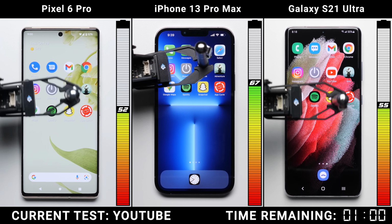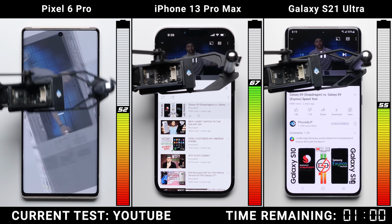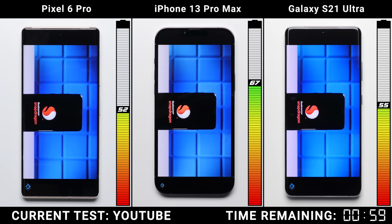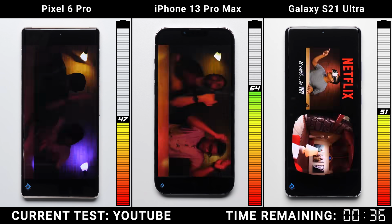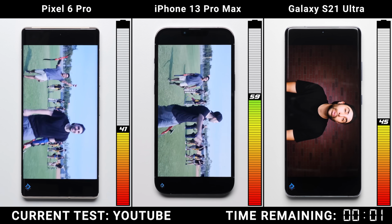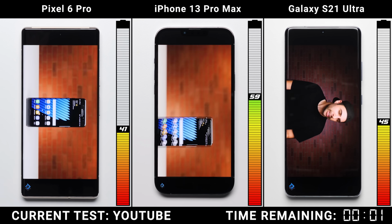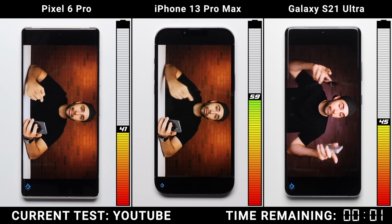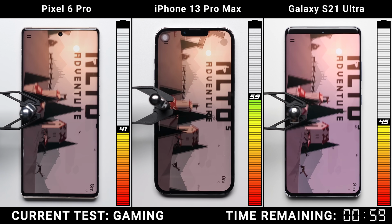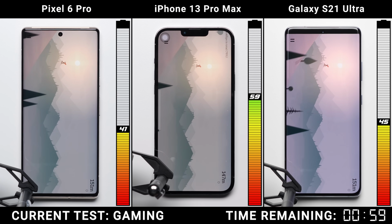Let's see what happens here in the YouTube test, where in addition to all 3 displays being calibrated to the same brightness level, we've also calibrated the speakers on each phone to keep things as controlled as possible, where 1 hour later, the same trend continues. The iPhone does the best, dropping by just 8 points, the Galaxy comes in second, dropping by 10 points, while the Pixel does the worst of the 3, dropping by 11 points. So not the best results from the Pixel thus far. While it hasn't fallen too far behind the Galaxy, compared to the iPhone, it's night and day.